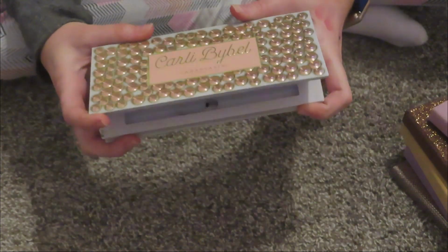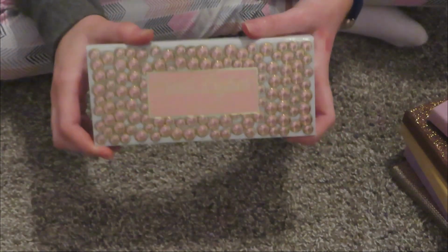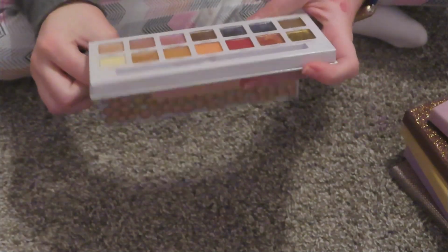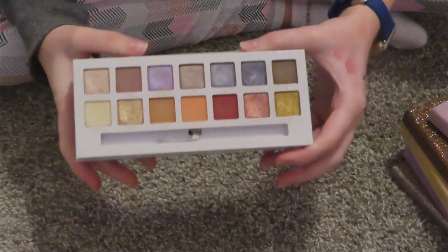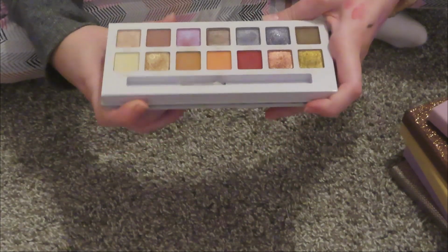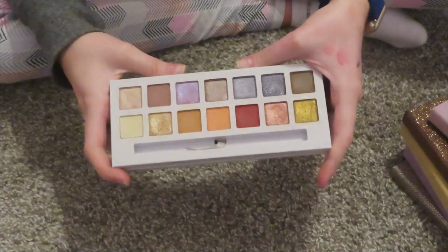This is the Carli Bybel palette, and I want to love this. Let's just put it that way. I want to love this palette, but it just isn't up to par. The colors are gorgeous. Formula, not so much. It doesn't blend very well.